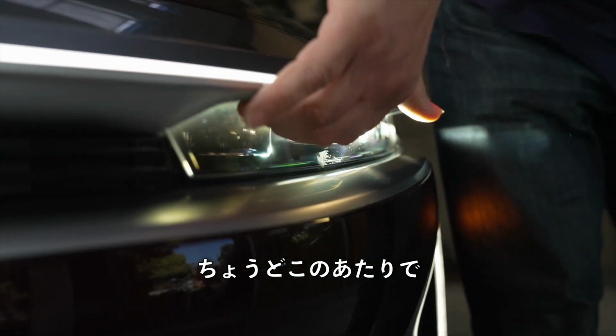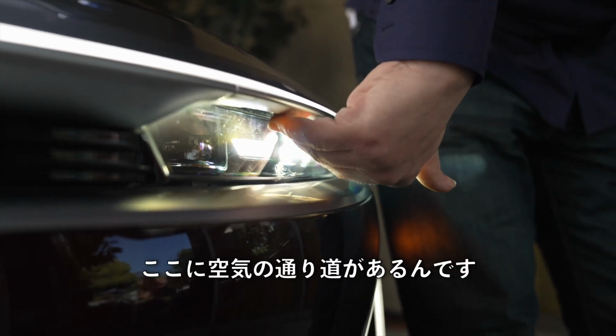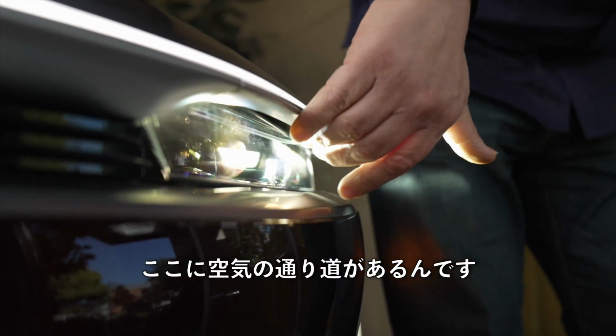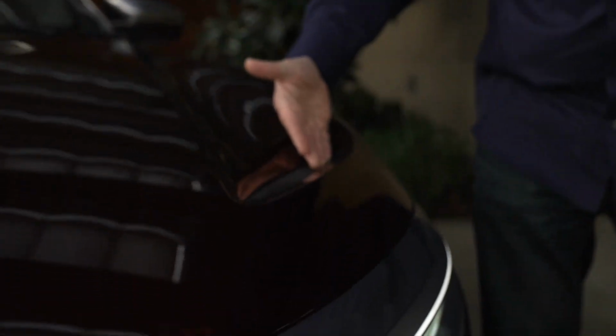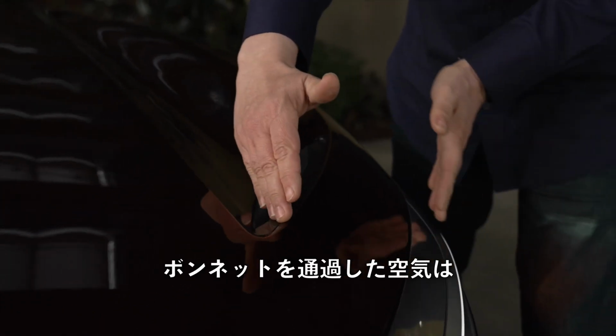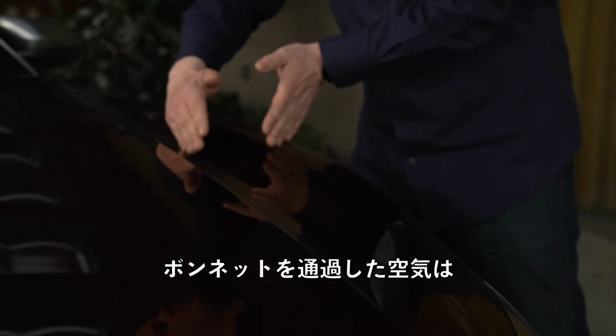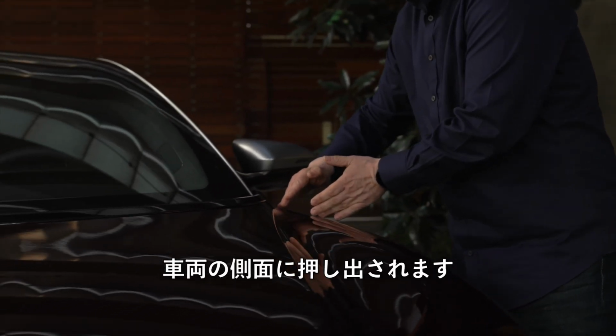You can see another way in which the aerodynamics have been so inventively approached just here. There's a buildup of pressure that is created just here on the front edge of the car. So there's actually a channel here through which the air can come. And then if you look slightly higher up on the bonnet, this is where that air is pushed. And it comes right through the bonnet, right up, forcing that air down the side flank of the vehicle.